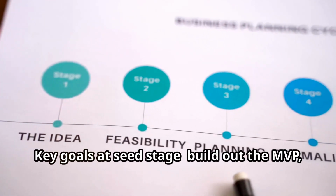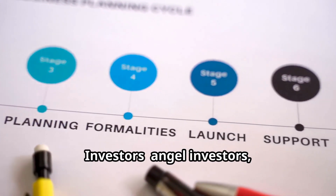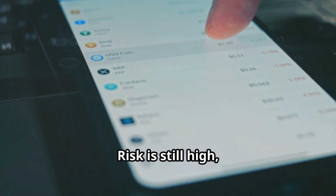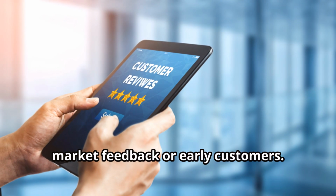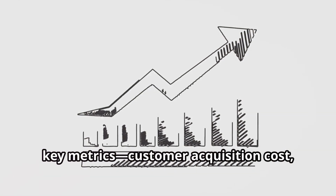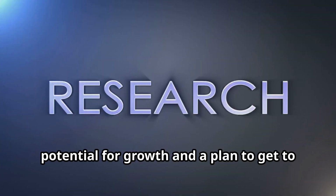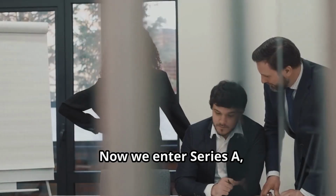Key goals at seed stage: build out the MVP, prove market demand, and prepare for scale. Investors: angel investors, micro VCs, accelerators. Risk is still high, but there's now some validation through market feedback or early customers. Startups at this stage need to focus on key metrics: customer acquisition cost, lifetime value, and early revenue if applicable. Investors want to see that there's potential for growth and a plan to get to the next stage, typically Series A.